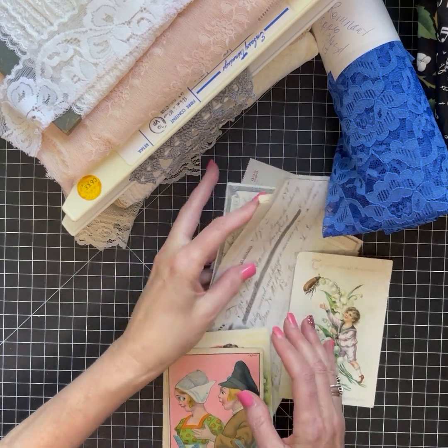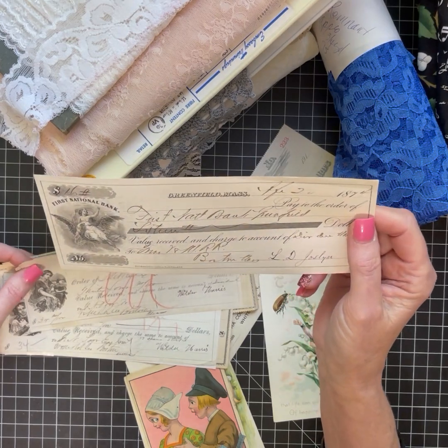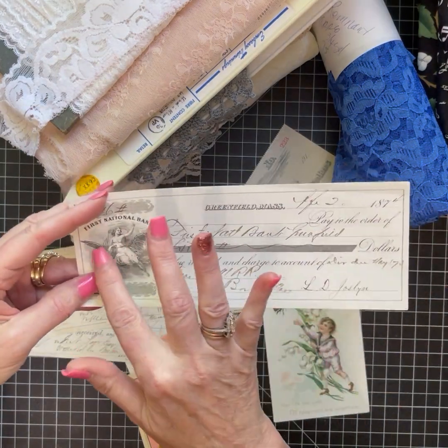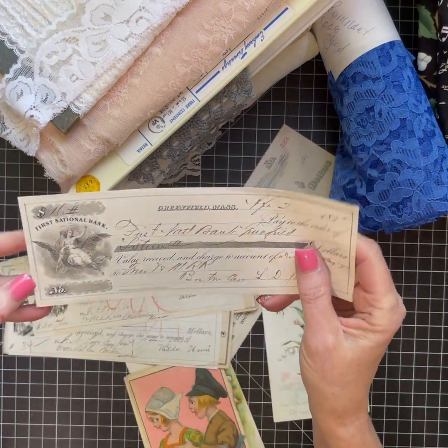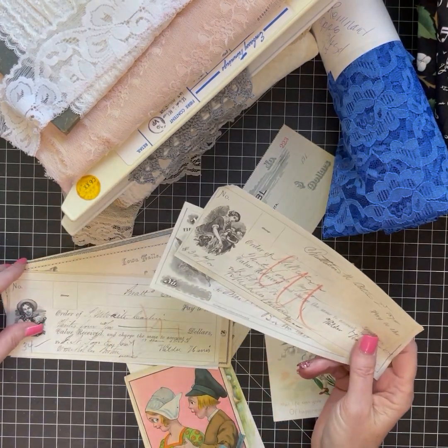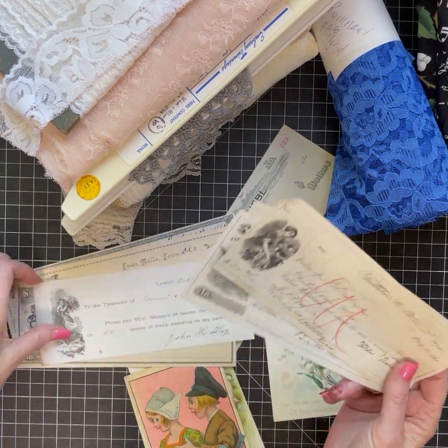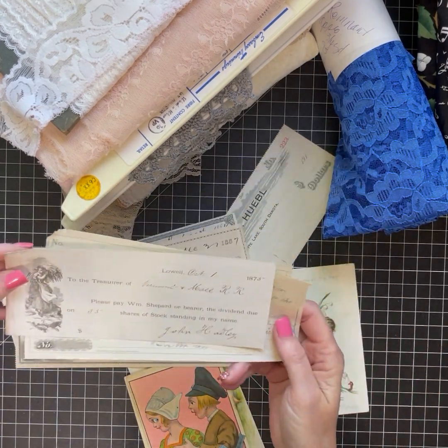Oh, I just went crazy with the checks. Look at that one. First National Bank, 1874. I just love the graphics on these. Some more. 1875.